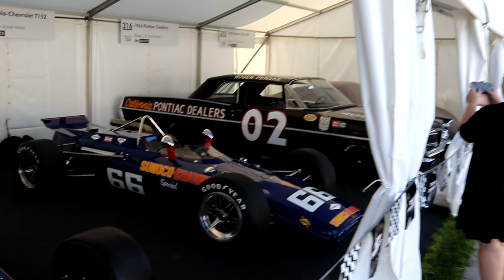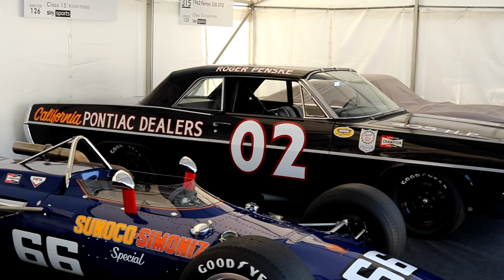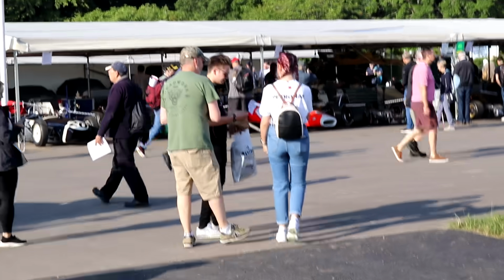Yeah, it's one of the more spectacular ones I've come across so far. There is a 250 GTO that's currently hidden behind me, and you can just about see the cover. The Pontiac does cover up. I should have been able to see. I don't think I can see the sticker from further away. I'm going to use that as my excuse. We'll go with that. We have got plenty of classic Formula 1 cars.